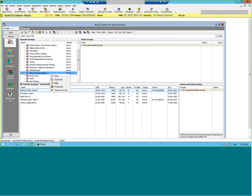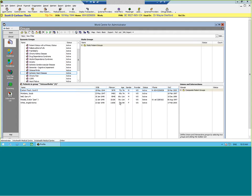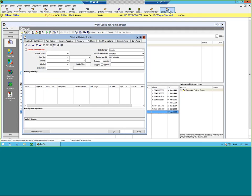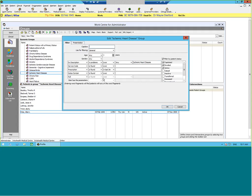For the heart disease one right here, this one is looking for the actual word. So it's looking for the keyword of heart disease in their problem list. If people are doing it properly, it should be starting with ICD-9 code 414. And heart disease could be a number of different things. Should we just look for the keyword heart disease, or do you want it to start?